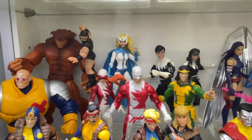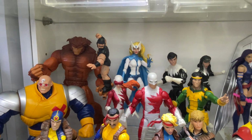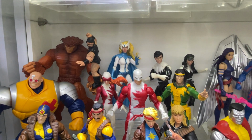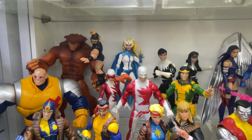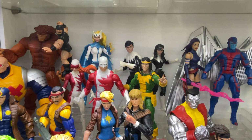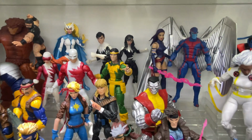And here I also put the Alpha Flight squad, the Puck, Sasquatch, Vindicator, and Guardian, Northstar, Aurora, Snowbird, and Shaman here.